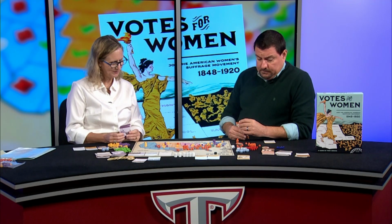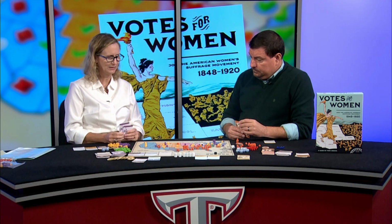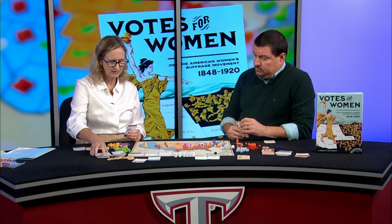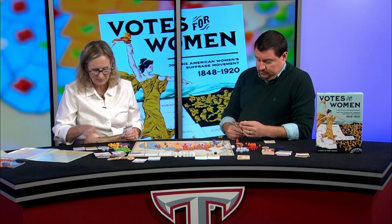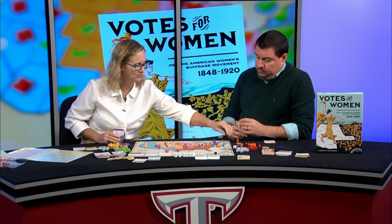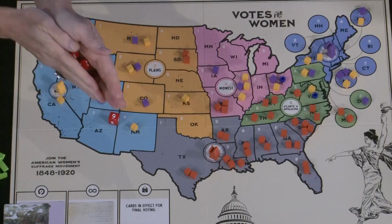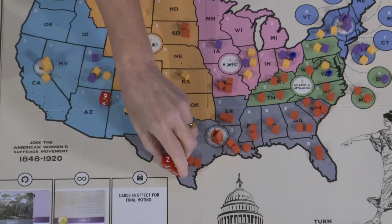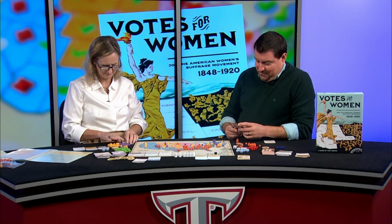Okay, so I think I'll try lobbying, because I need some more of these things. I don't remember which die we use when we lobby. Let's see. Lobby is this one, and for as many campaigners as I have. So I get to do two, and then I get to roll. If I get a 6, I can put a thing up. No. All right. I don't have many buttons, so I can't really waste them.